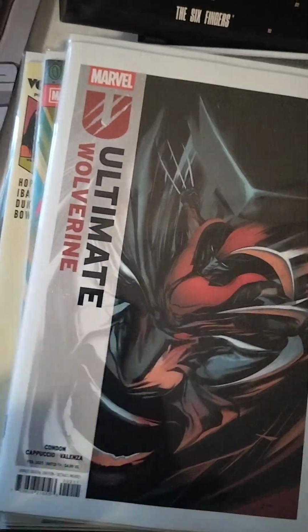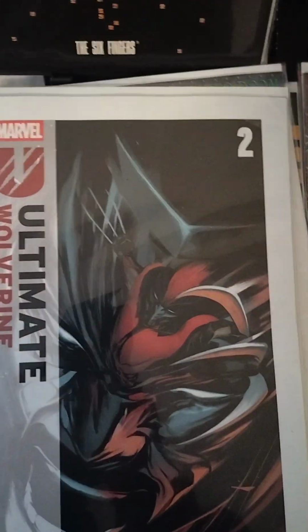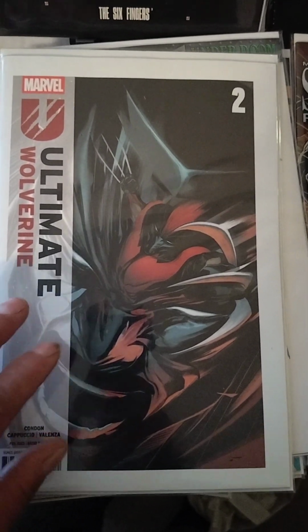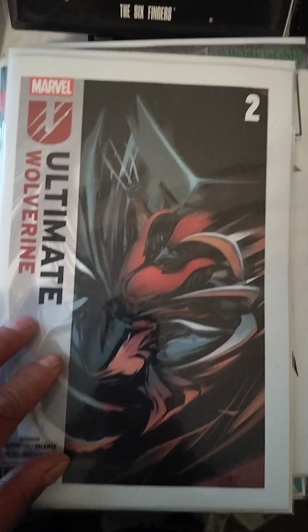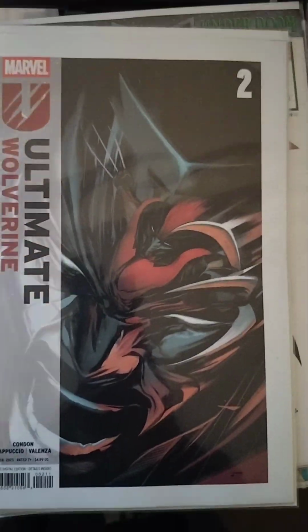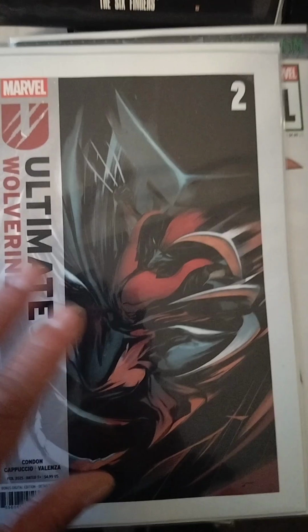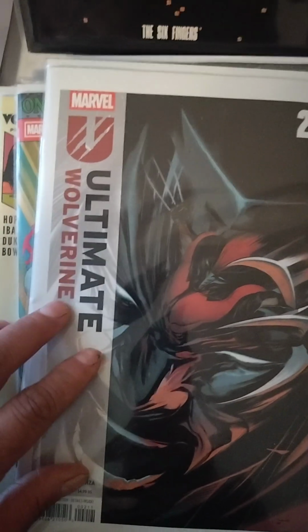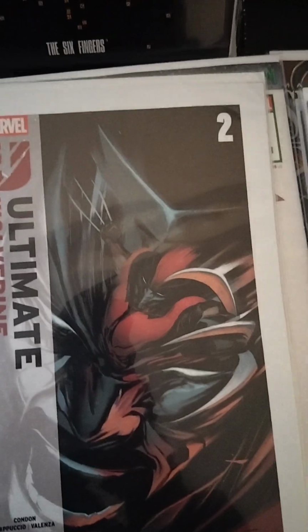All right, what really was good this week was the Ultimate Wolverine issue number 2. They had some really good covers. This was really good. What stuck out in my mind when reading it, it was like, okay, I guess this is a really good book because Wolverine's not talking too much, and he is the Winter Soldier. But it's pretty badass, man. Action packed, quick reads, transitions. The art is nice and gritty and dark. It's really good.